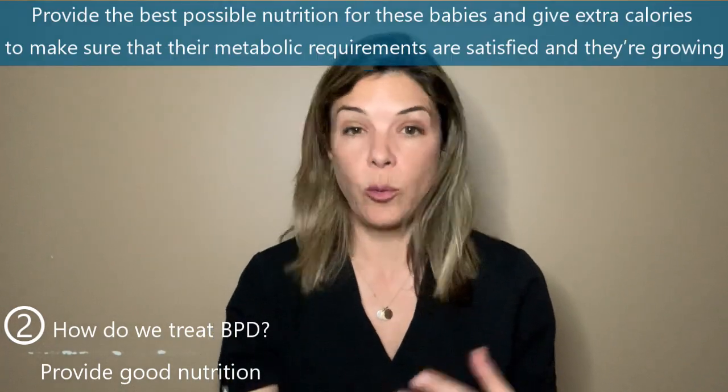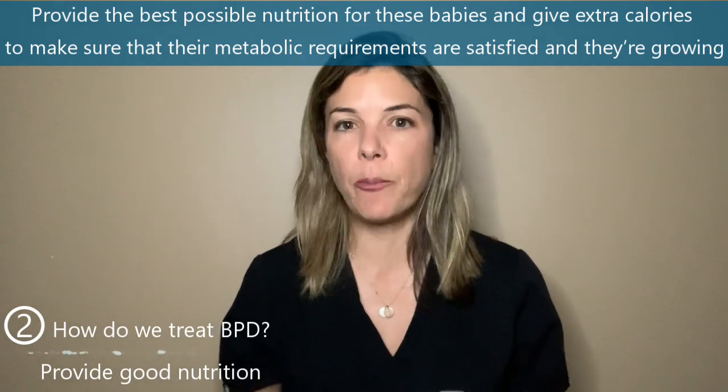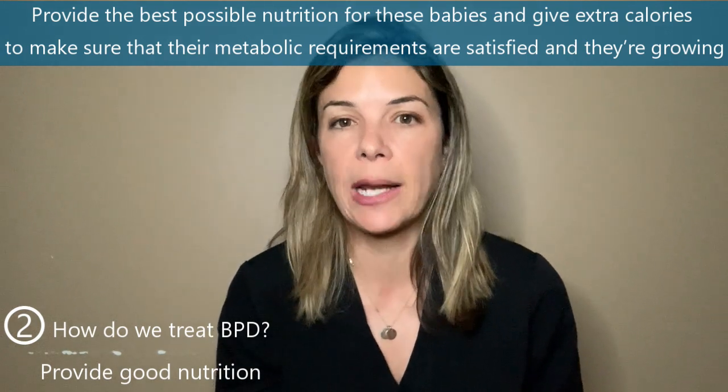The second thing that's very important in the treatment of these babies with BPD is that we provide excellent nutrition. As we've said many times, if a baby has BPD, there's a high chance that they're breathing faster and breathing harder, so they need more calories just for that. On top of that, we don't want to fluid overload them because we don't want to make the lungs wet, which might make the BPD worse.